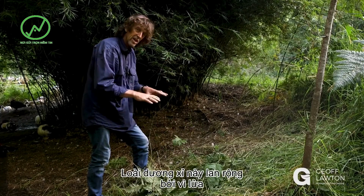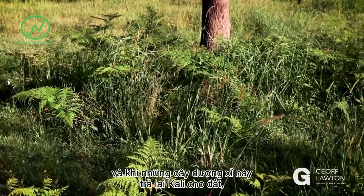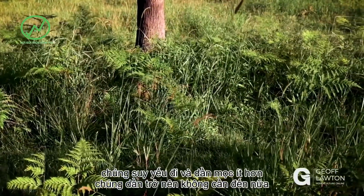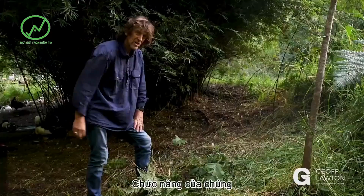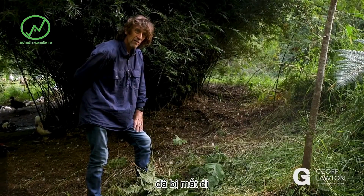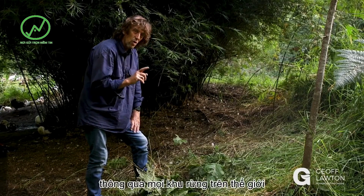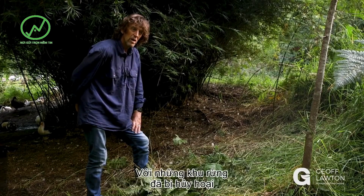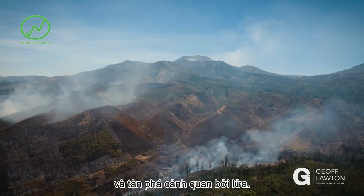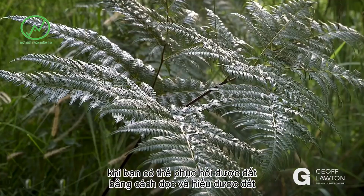These ferns are spread by fire, depleting potassium, and as they return potassium to the soil, they deplete and become more or less unemployed. Their job's done. Their function is to replace the depletion through the fire. So this is a sequence you can read all the way through the forests of the world, where we are destroying forests and ravaging the landscape with fire. So it's a very useful, life-saving way of reading the landscape.